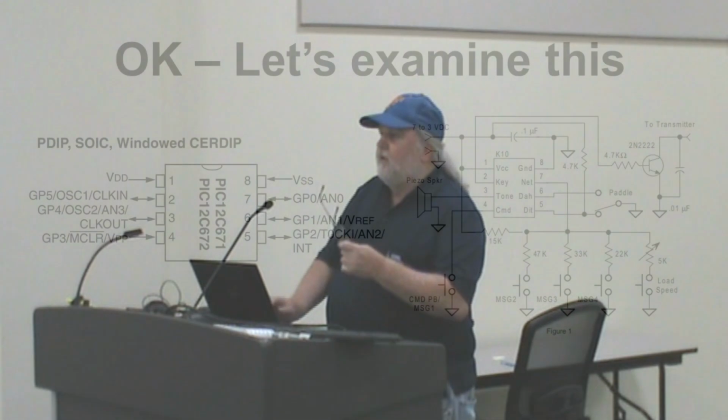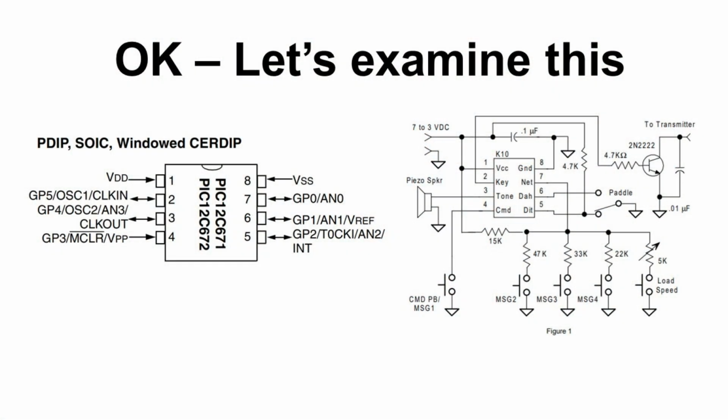And here you go, now you get to see the chip next to the circuit, and you realize real quickly that pins 1 and 8 are what you think they are. They're positive voltage and ground. You look and you go, okay, so what's he doing with the different ones? 5 and 6 are dit and dah paddles. 7 controls which message is going to play, and it also controls the load speed. So that means you can push that button and adjust the speed.